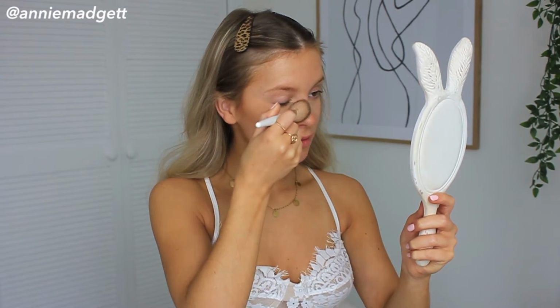I then take some bronzer and pop it on my nose, because when you get a suntan, your nose does kind of burn a little bit. On the top of my forehead. Okay, so now that you have done your bronzer, it is time to go in with blush.